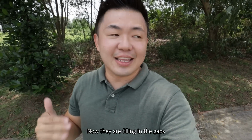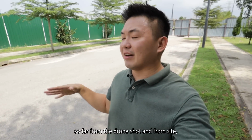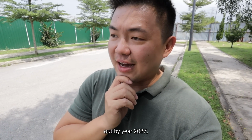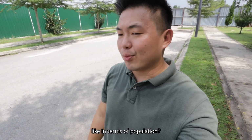Now they are filling in the gaps, and looking at the progress so far from the drone shot and from site, they are predicting that the project is going to complete by 2027. Then we gotta figure out, by year 2027, what the catchment is like in terms of population.